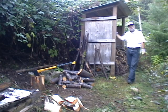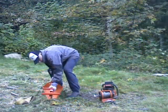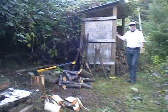So what we did is we used the Lewis ground anchor. Now the Lewis ground anchor just slides into the gravel in the driveway or the dirt and makes a great anchor point. Set the Lewis winch on top of it. As a matter of fact, we wound up doing all the pulls in this video using the ground anchor.